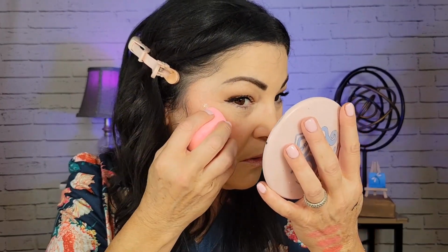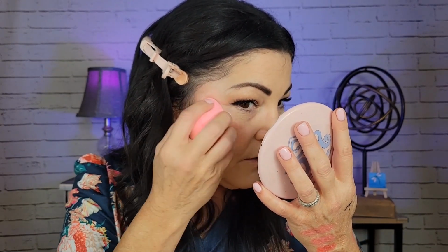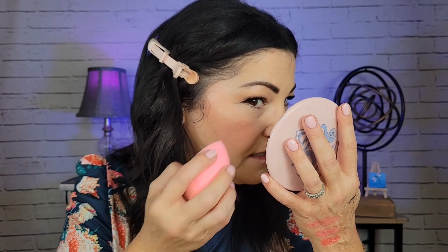But it feels oily. So I'm just going to place a couple drops right here. And I'm going to take my sponge and see what happens. Well, I will say it's very pretty, but it's lifting my makeup. I feel like it's lifted the makeup slightly. Yeah, it's lifted the makeup.